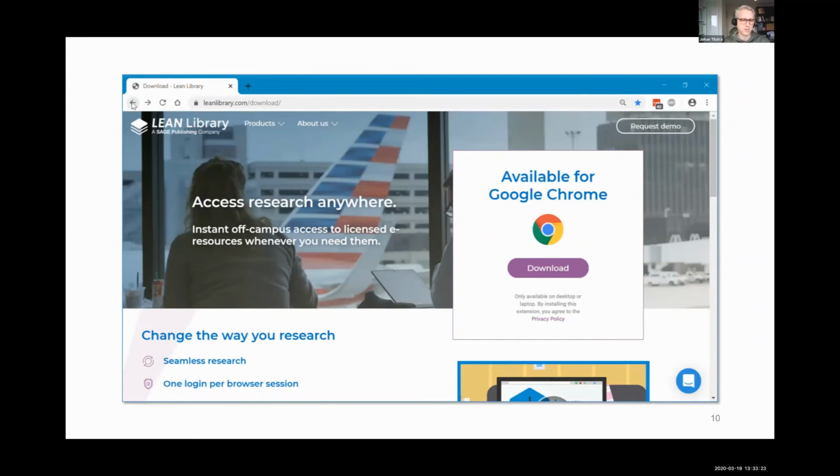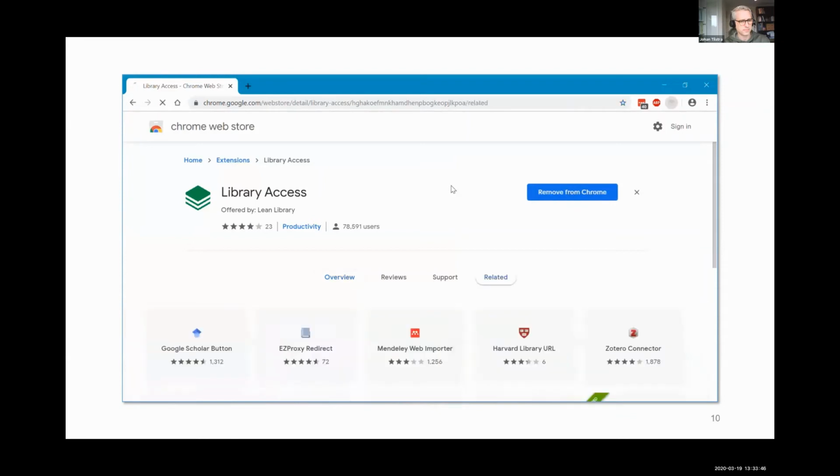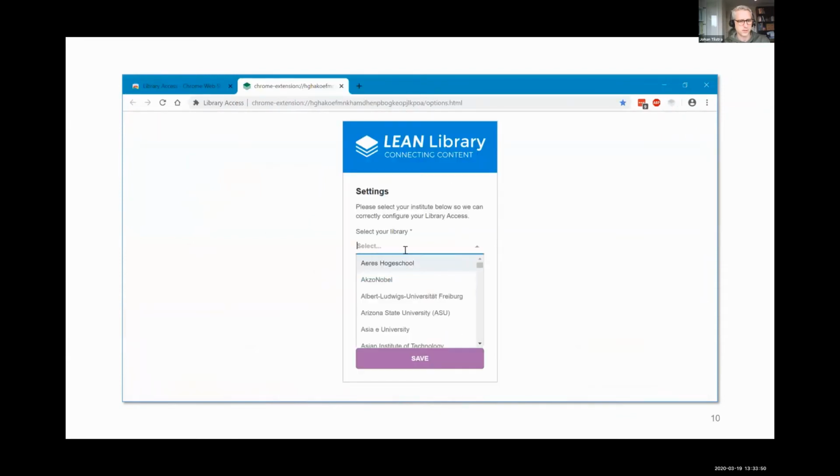You'll also see that once the browser extension has been installed, there's a tiny video, and that will explain a little bit more on how the browser extension actually works for the end user. Here I'm just clicking download, adding to Chrome. And here's the question, select your institute.